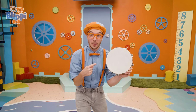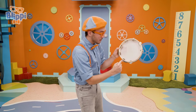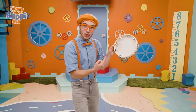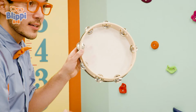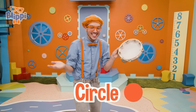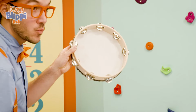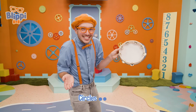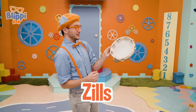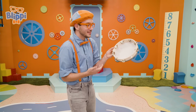But what's super fun about a tambourine is the back. Whoa, look at it. It has all these little jingles. Do you know what shape this tambourine is? Yeah, it's a circle. And all the little jingles and jangles around it are also little teeny tiny circles. Those are called zills. Ooh, zills. That's a really silly name for something on a tambourine.